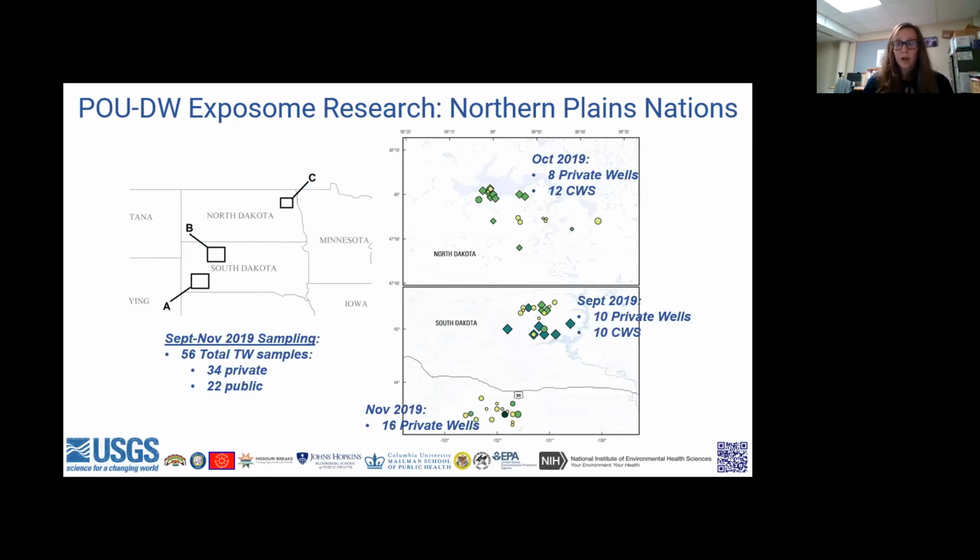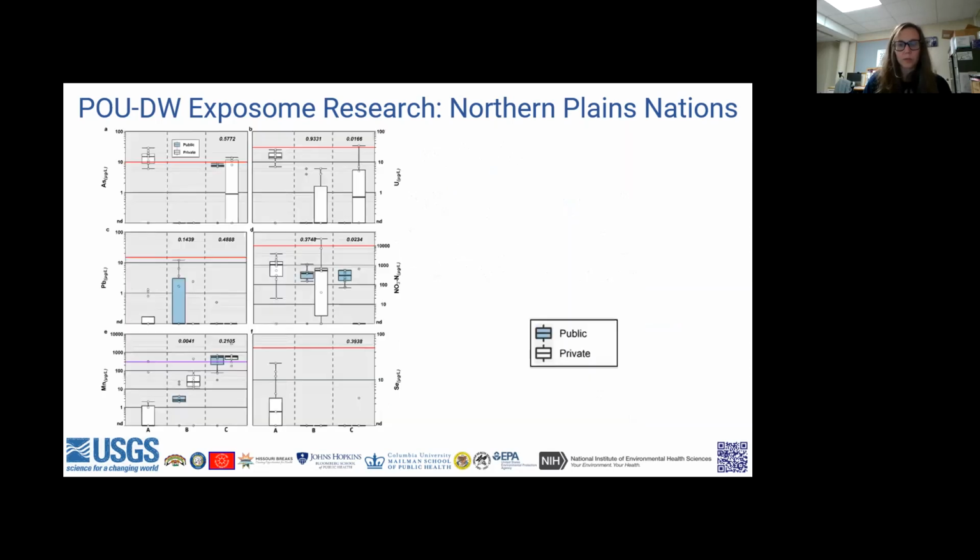The tribes would prefer not to be named, so they've been labeled A, B, and C. You can see about where they're located here on the map. This gives you an idea. In September of 2019, we collected 56 samples from tribal area A, 34 private and 22 public. Oh, actually, that's the total study. That's how many we collected total. And you can see tribal Nation A would only allow us to collect from private wells, but we were able to collect community water supply samples from Nations B and C. Again, the QR code at the bottom will take you to the study.